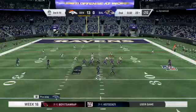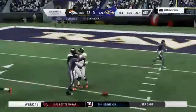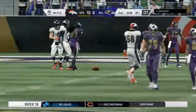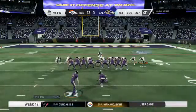They seem to have gone off tendency quite a bit, but it's only the 2nd quarter, a lot of time to change things. Now yet another incompletion here as they fail to connect on 3rd. They went with the dime look that time on defense, just flooded the field with defensive backs, blanketed everyone, took away all the passing angles, thus the incompletion.